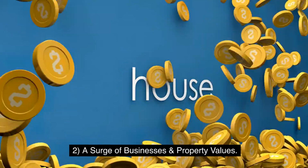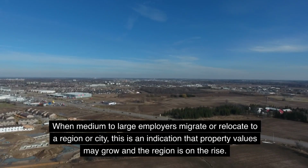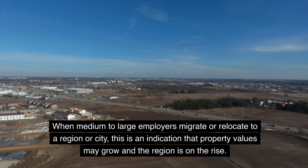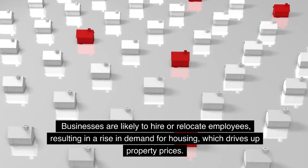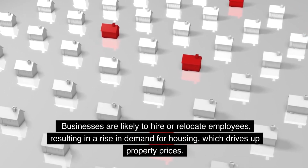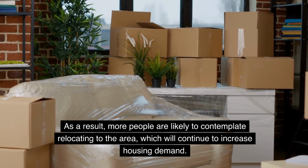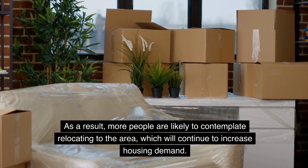2. A surge of businesses and property values. When medium to large employers migrate or relocate to a region or city, this is an indication that property values may grow and the region is on the rise. Businesses are likely to hire or relocate employees, resulting in a rise in demand for housing, which drives up property prices. As a result, more people are likely to contemplate relocating to the area, which will continue to increase housing demand.